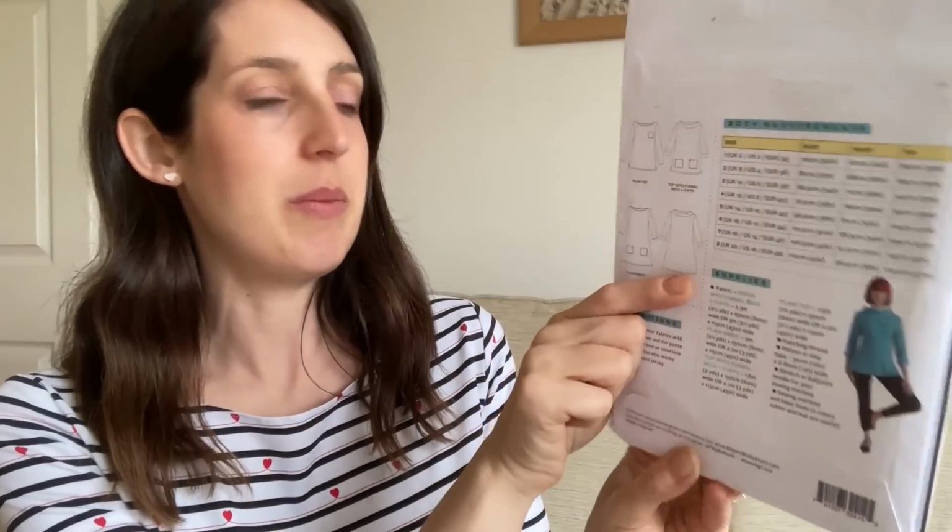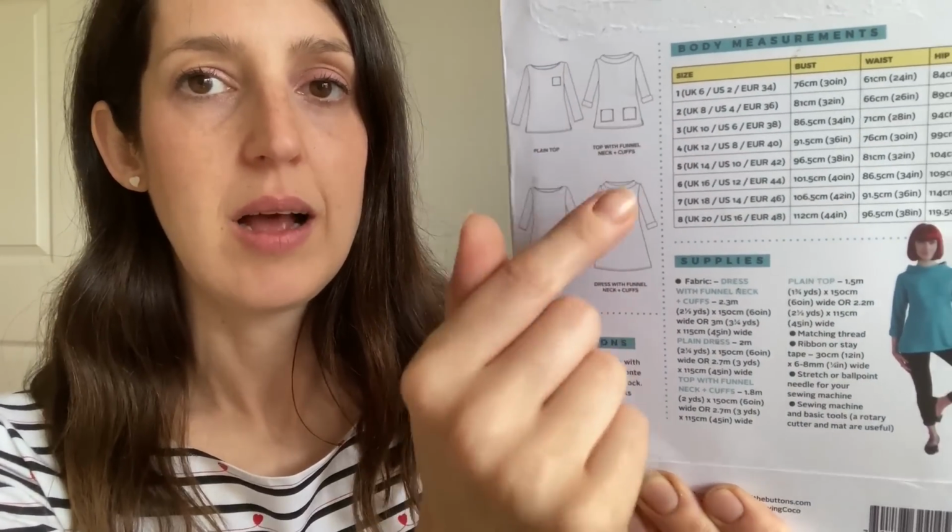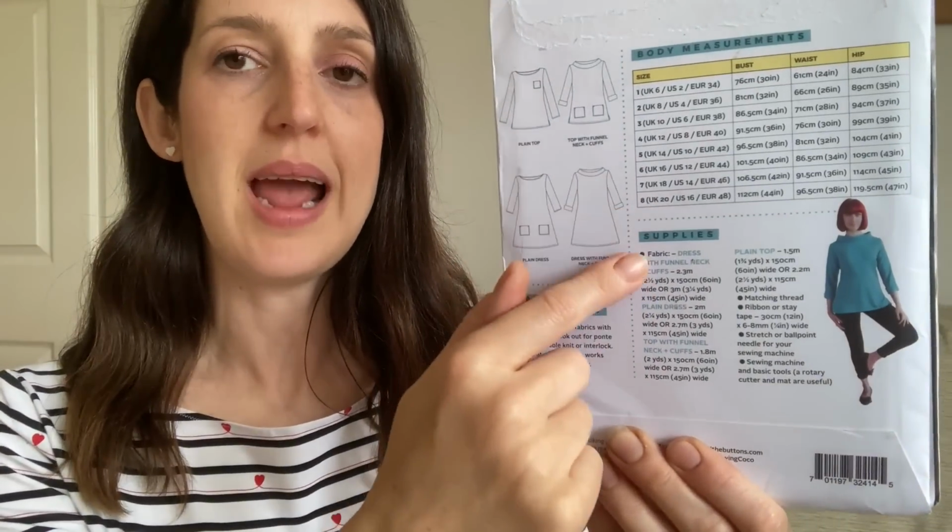I'll show you the line drawings here. You can also make it into a tunic top, and there's also an option for a little funnel neckline, little cuffs and patch pockets. But I kept mine really simple. I went for just a plain boat neckline, as you can see, and then just a plain A-line dress without any pockets. I made mine in a cotton jersey, and it's quite sweet because it's got these little black stripes, but also these little hearts, which I thought were quite nice.